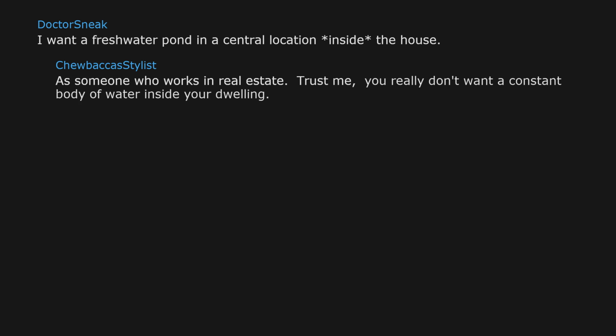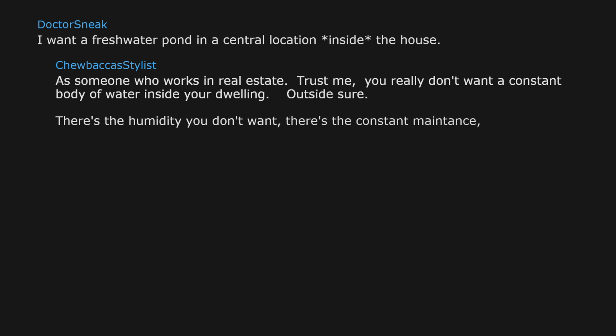I want a freshwater pond in a central location inside the house. As someone who works in real estate, trust me, you really don't want a constant body of water inside your dwelling. Outside, sure. There's the humidity you don't want, there's the constant maintenance, and a host of other issues that could happen.